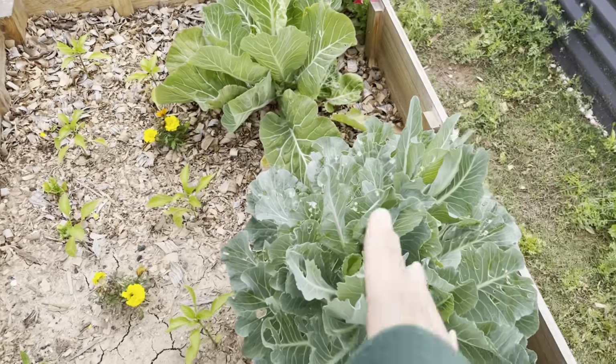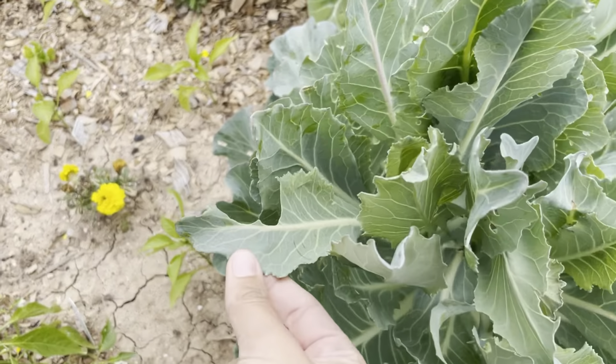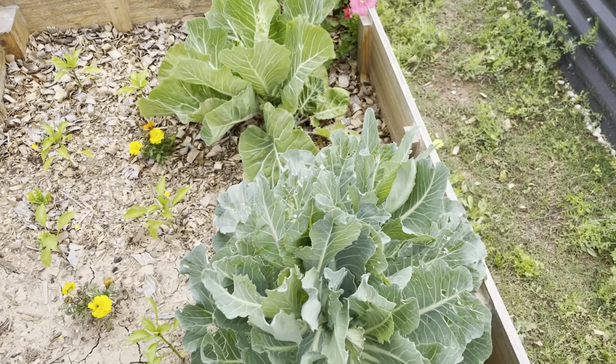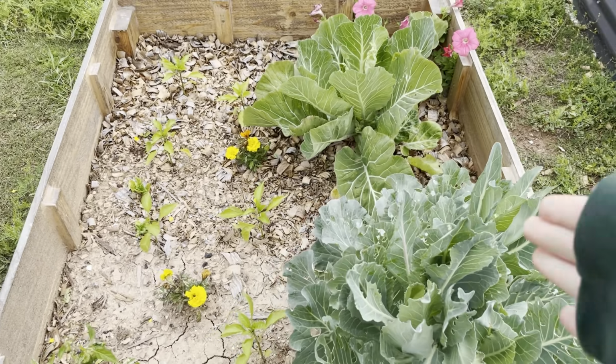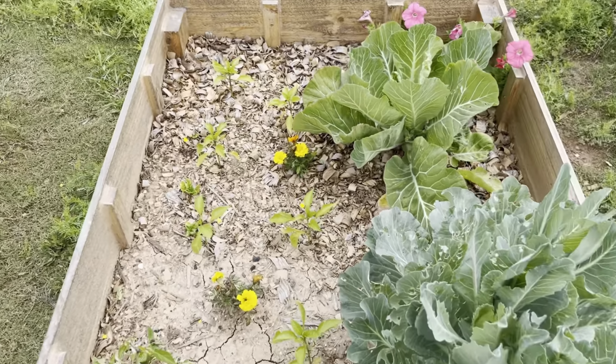I have to remove these still. These are collard greens. They're kind of getting chewed up by caterpillars now, so it's time for them to go. And then I have a few more cayennes I'm gonna put in, sprinkled in with some flowers.